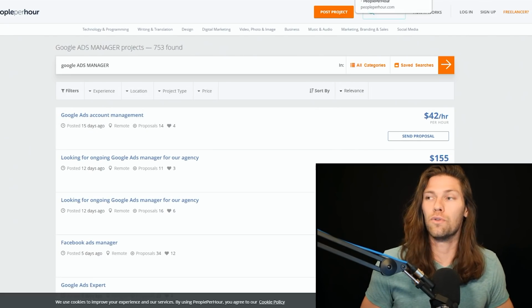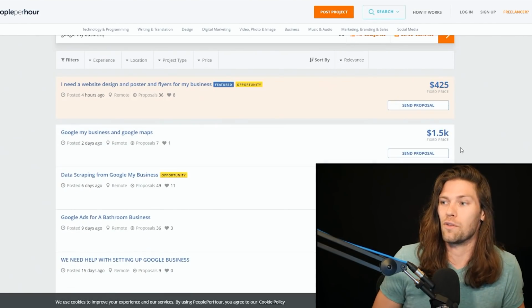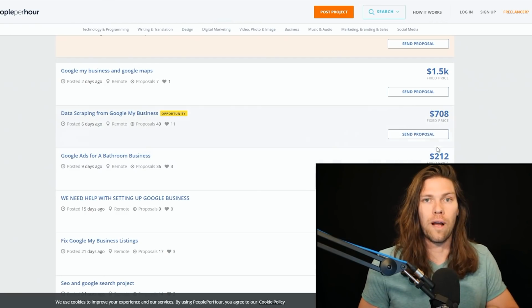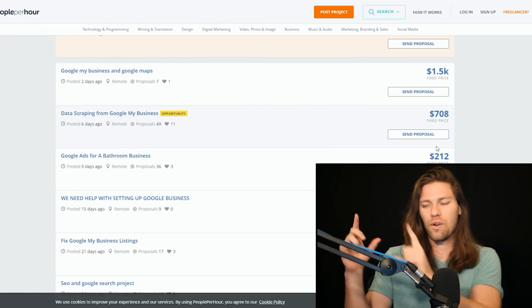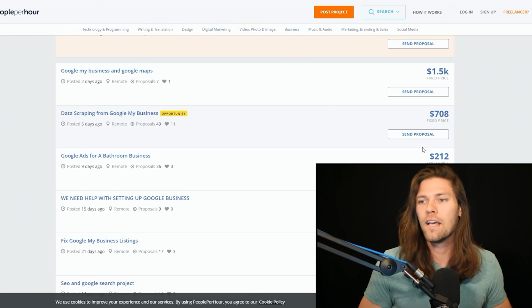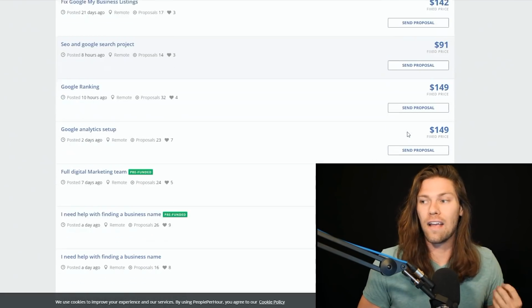And then if we go to the Google My Business projects here on People Per Hour, this is where it gets even more exciting. You can see fixed prices much higher to set up businesses. Google My Business page, which is just you search a business and it's on the sidebar there that gives some basic information, some pictures, things like that. So you get better and better at the SEO there. And of course, this is something that is of high value to businesses.